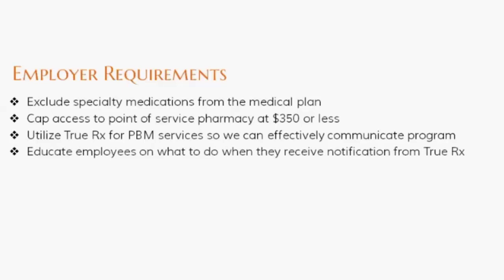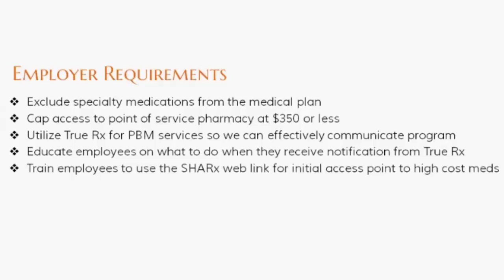We'll educate the employees on what to do when they receive the notification of decline from SHARx and how to get into the program. We give them time to do it. We'll go into that in detail with you. I don't want to take more time than necessary today, but we'll do an override so they can get the drug at the pharmacy long enough to get the advocacy approach going.